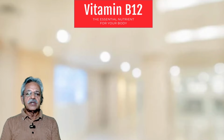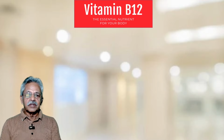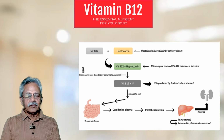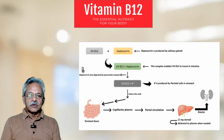It has to be securely transported by something or some material. Now, this intrinsic factor attaches itself to the B12. You get another complex now, that is B12 plus intrinsic factor of Castle. In fact, B12 has another name, extrinsic factor.